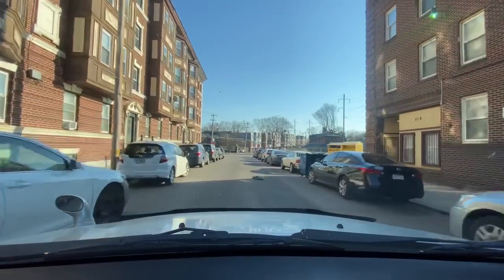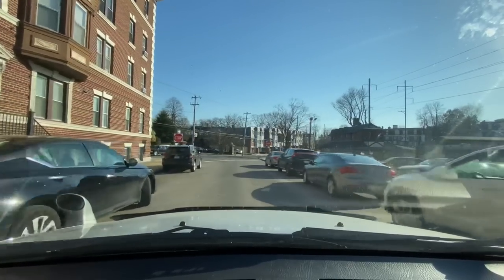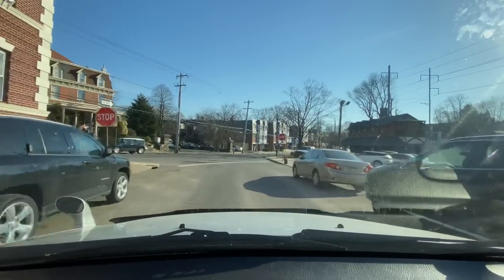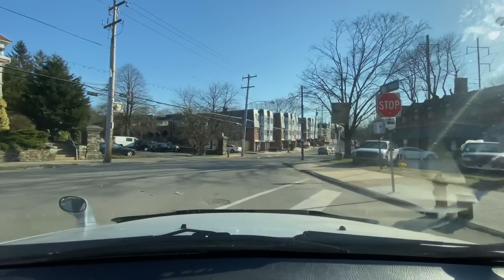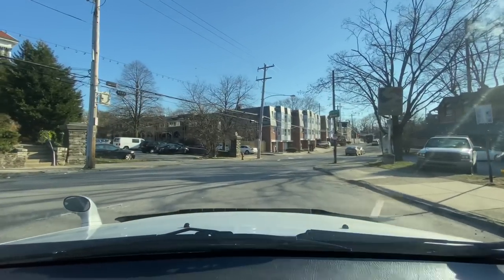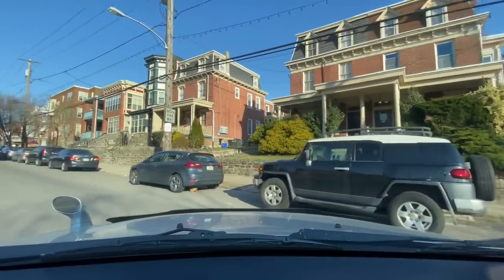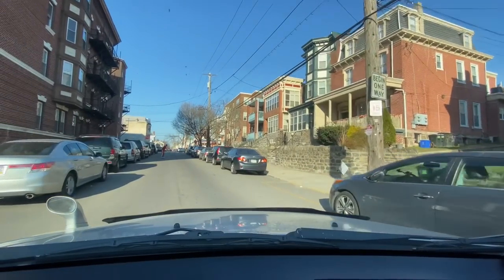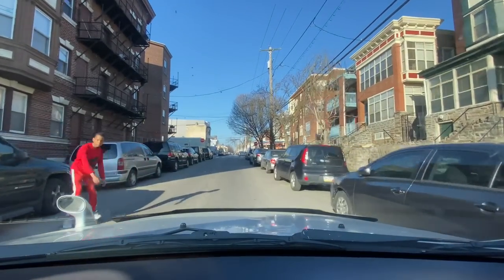We got apartments to my left, apartments to my right. Cars to my left, vans to my right. Yo, I'm drawing. I'm gonna make this left here so y'all can see these homes because this bus behind me was in the way, man. Come on, fam. Slow down. Oh, skateboard. Oh, he's on a ripstick. I see you, young boy. I see you.